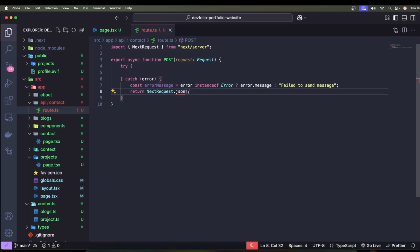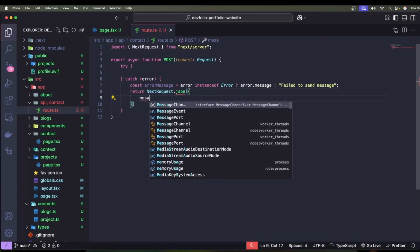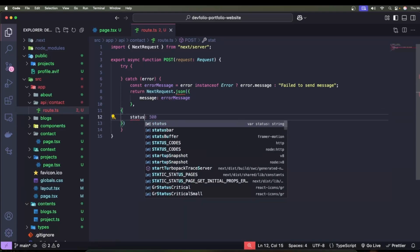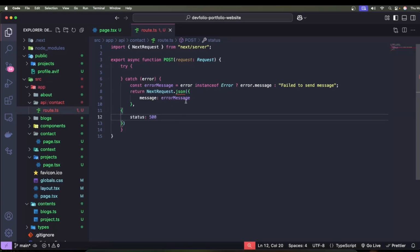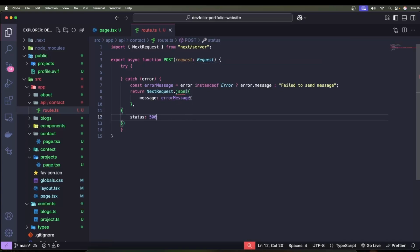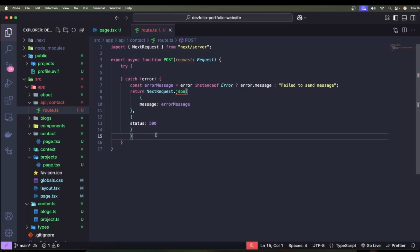So inside this we will have two objects. For example, we'll have message, and this message will be the error message. Then we'll have a comma, and another object where we'll provide a status. The status will be, for example, 500. Okay, so why is there this error? The property json doesn't exist on type NextRequest. Okay, so this will be any type. Let me check if everything is fine. We'll have to define a tab to make it show perfectly. Let me fix it. Okay, something like that.